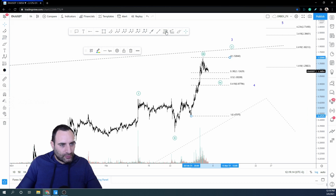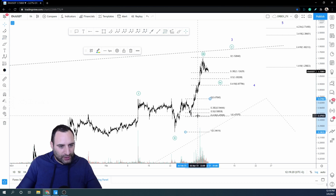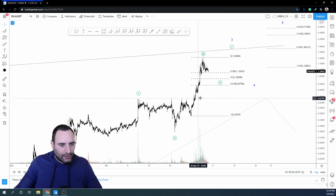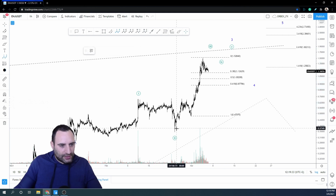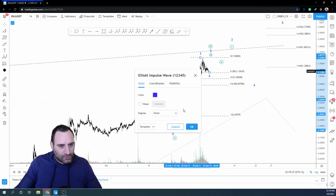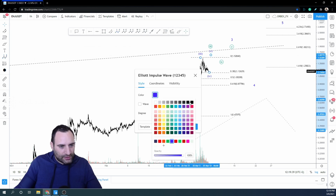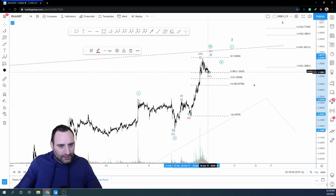well, look at this. Between waves 1 and 2, we did the 61.8 Fibonacci extension, yeah? And between wave 3 and 4, it's very possible that we're going to do the 38.2, which has already been done, to be honest, okay? So this is what I'm saying. That's it, guys, yeah? So 61.8 done, 38.2 done.